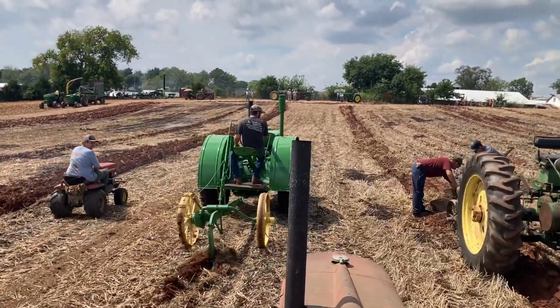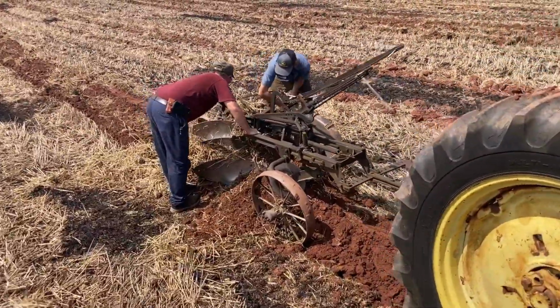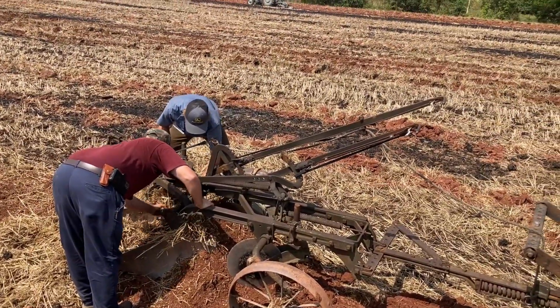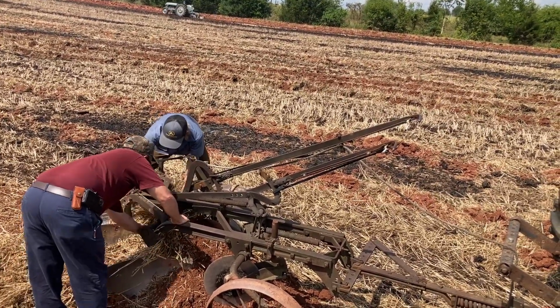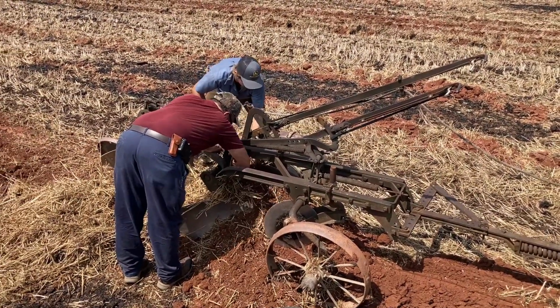Tractor pulling sled first. That's the downside of having a lot of trash in your field. It all gets clogged up. And those don't have a 3-point to pick it up off the ground. To clear it.